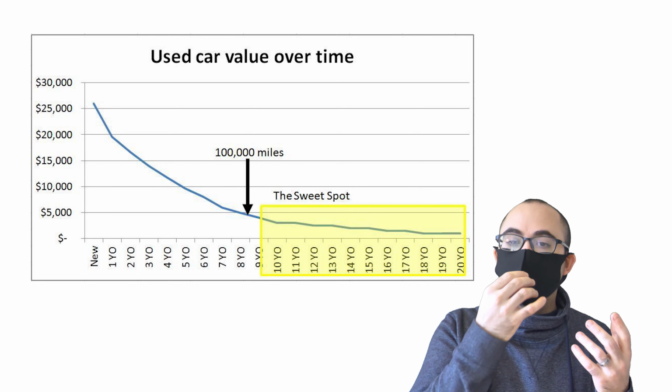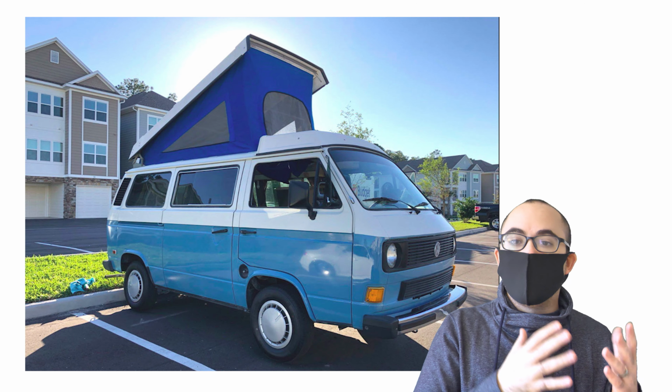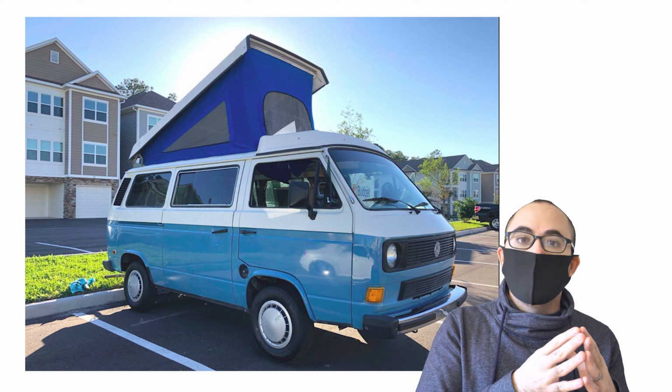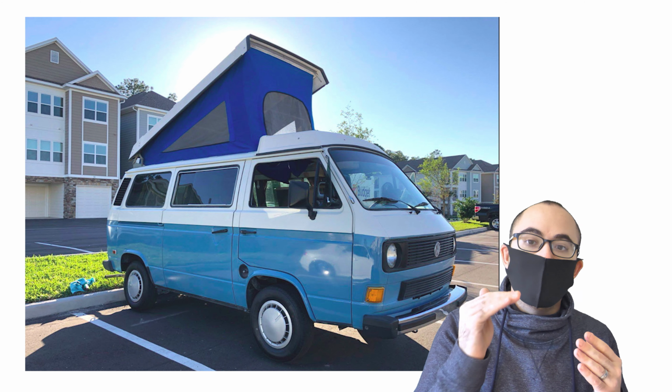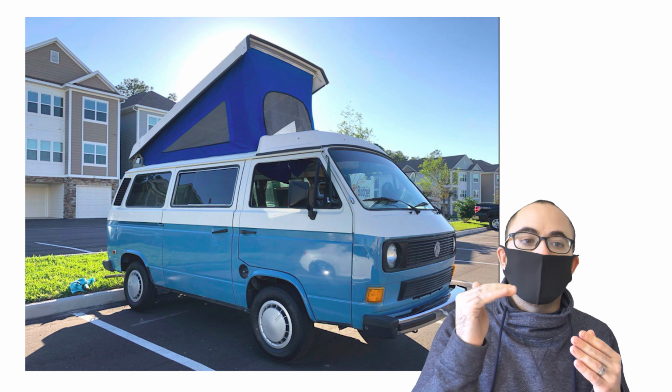So for example, my friend's Volkswagen van, these camper vans, even though it was really old, it was from the 90s, it still sold for almost the same price that they bought it for, even though it was 3 years later. So that van held its value. It's still valuable to people over time, and people are willing to pay that.